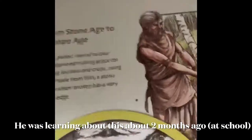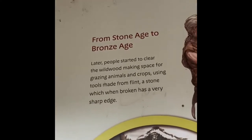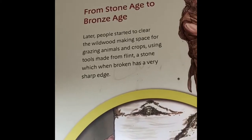Read that up there. From the Stone Age to Bronze Age. Later, people started to clear the wild wood, making space for grazing animals and crops. Using tools made from flint, a stone which, when broken, has a very sharp edge.